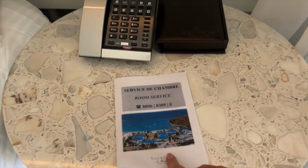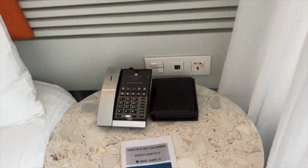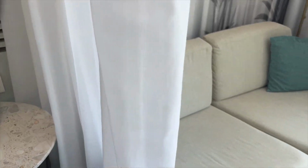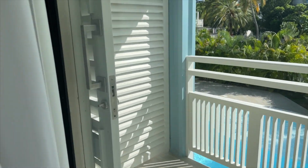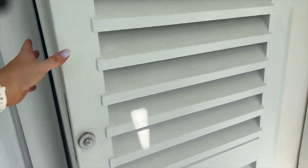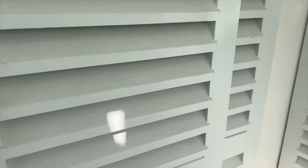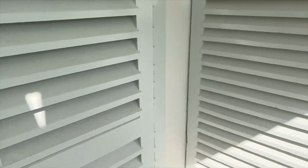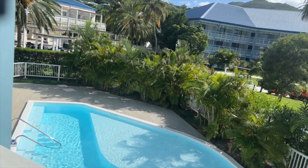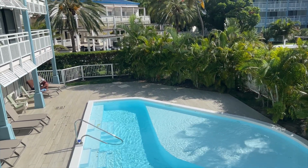You do get room service. Information is right here as well. And then there's another one of these curtains that you can close for privacy. And then I'll take you out and show you the view really quickly. And they do have these doors, shutters that you can close, which are kind of nice. I think those are probably hurricane shutters. Don't know if anybody would ever shut them otherwise, but, and then this is our view.